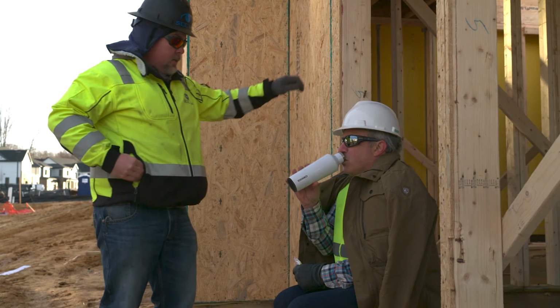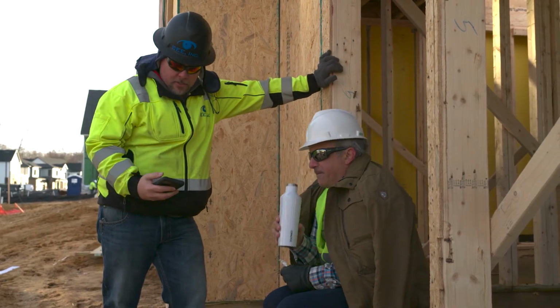Working safely, especially in cold temperatures, means being prepared. Knowing how to limit cold stress may save your life.